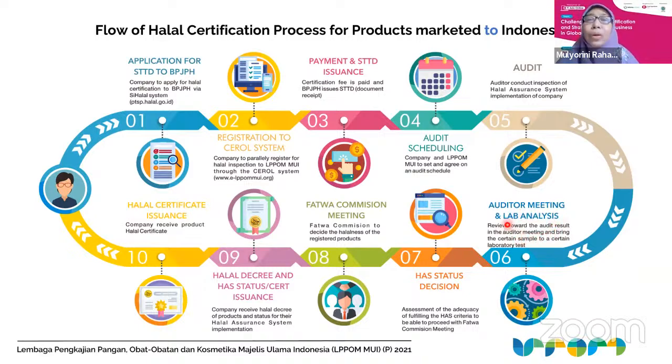And in parallel, the result of the audit will be discussed in the auditor meeting. And from that, there will also be the halal assurance system status decision, meaning an assessment of the adequacy of fulfilling the halal assurance system criteria to be able to proceed to the fatwa committee meeting. Meaning after all requirements are completed by the company, the registration will be discussed in the fatwa committee meeting. The fatwa committee is the committee from the Indonesian Council of Ulama, or MUI, that will decide the halalness of the registered product.